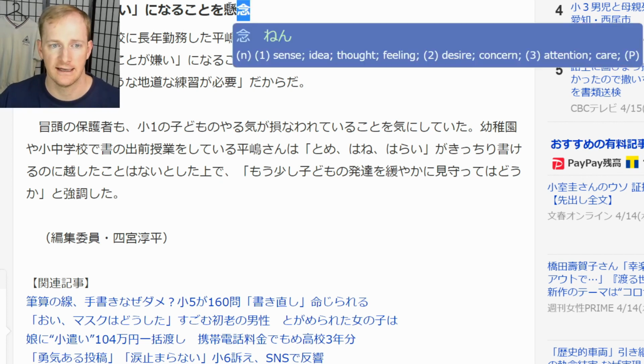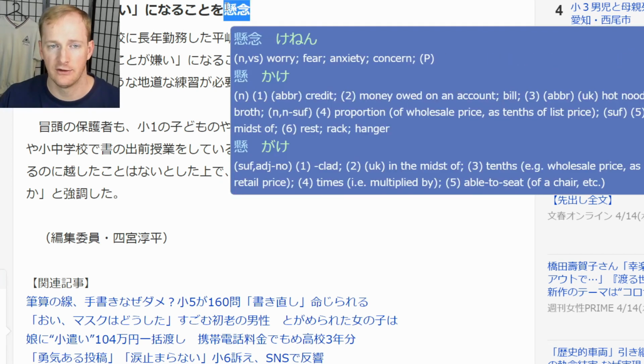But even stuff like this, like kenen, this is a very common JLPT N2 or N1 kanji, I think, because people would not really know how to read this, and they probably read it as ken-nen. But yeah, it's kenen. It's kind of a weird one.